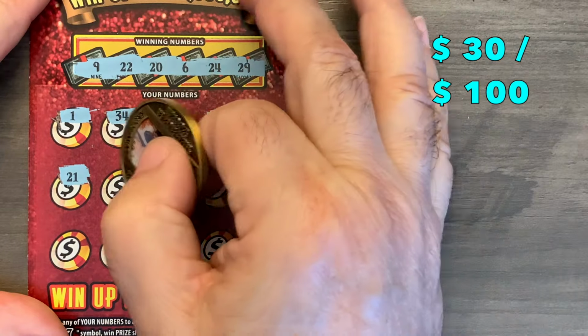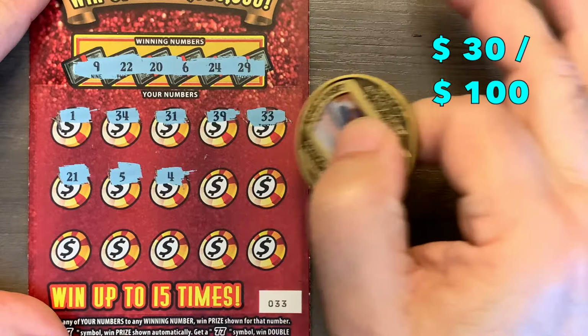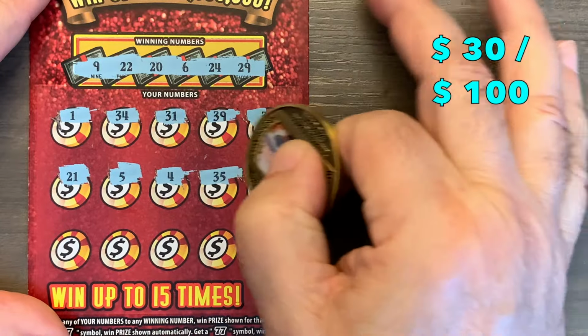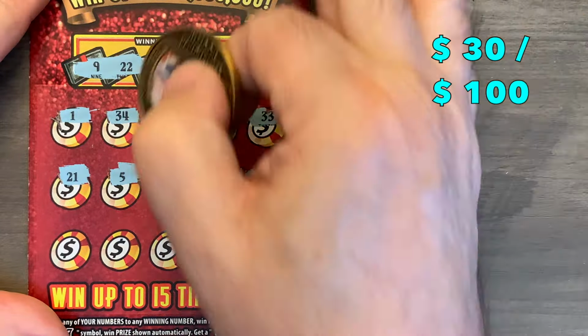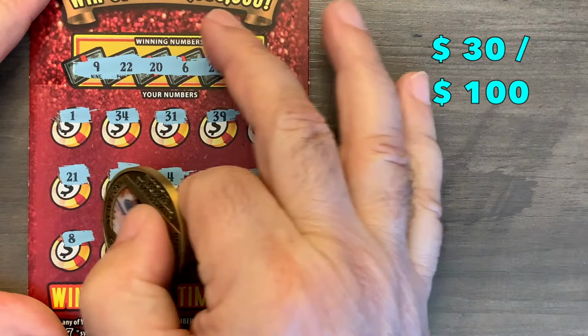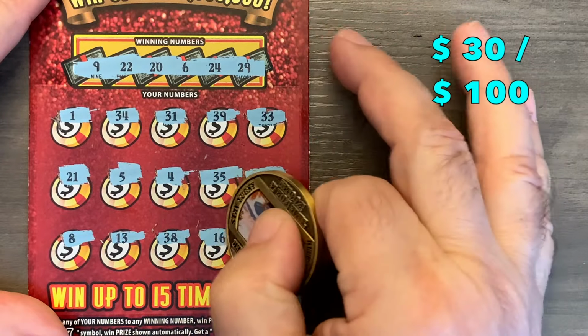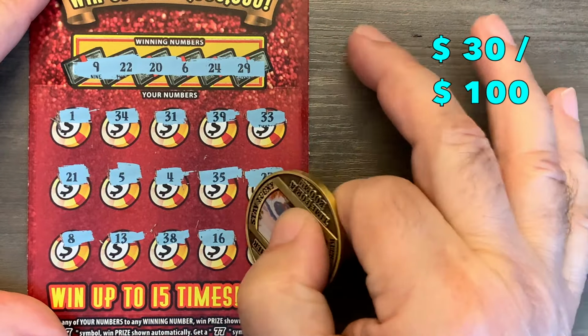21. That's closer. That's a field goal. 5. We got a 6. Went the wrong way with the 4. Get out of here. 30s. 23. Another field goal. 8. Another neighbor. 13. No teenagers. No 30s. 16. Nope. And a 15. So nothing on our ticket 33.